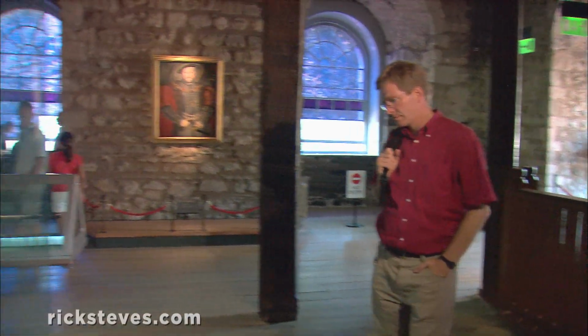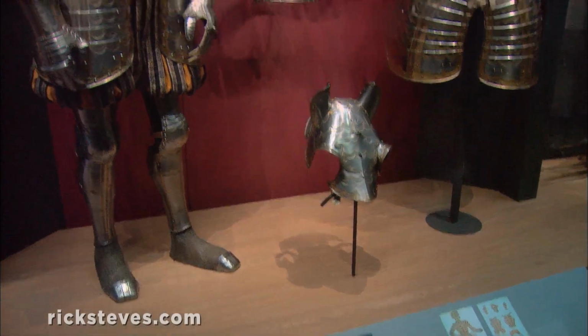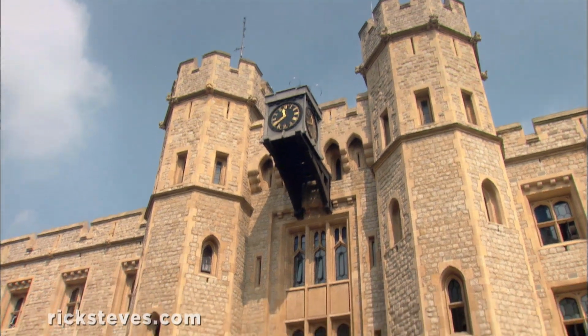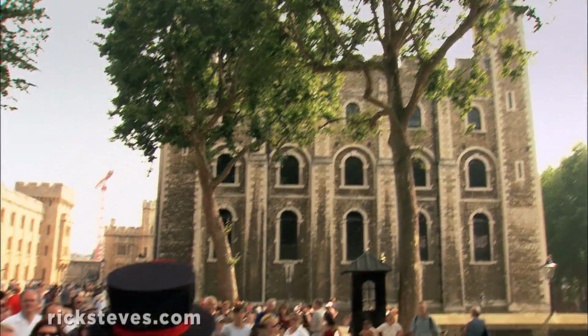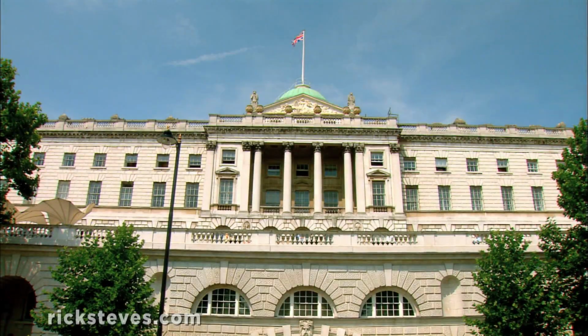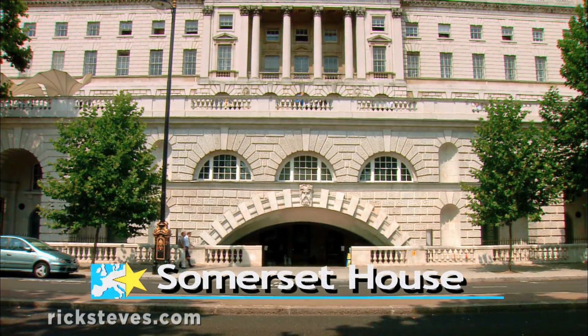You'll see an intimidating collection of medieval weaponry and armor. Your entry includes a peek at the most dazzling crown jewels in Europe. No cameras allowed. And an entertaining tour with one of the yeoman warders, or Beefeaters. Somerset House, a grand 18th century civic palace, now houses several fine galleries and museums.